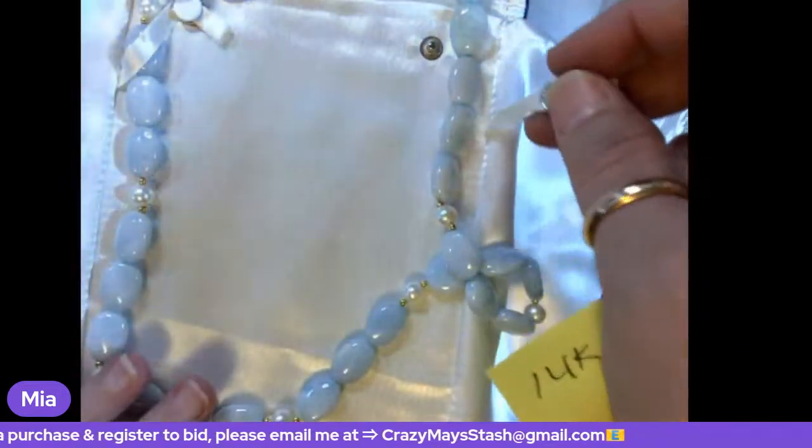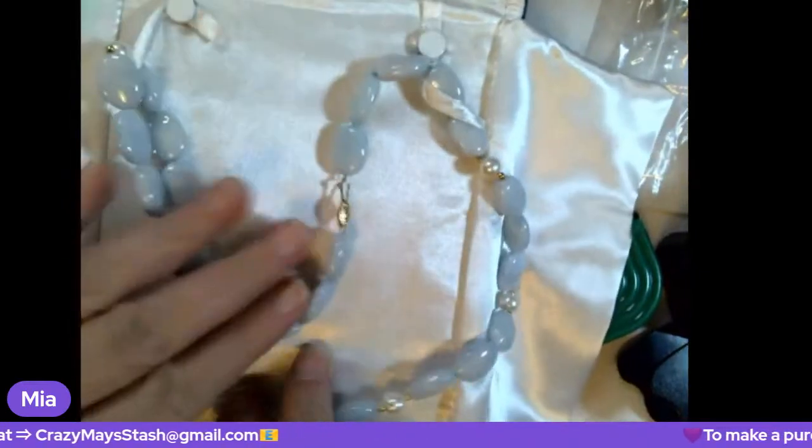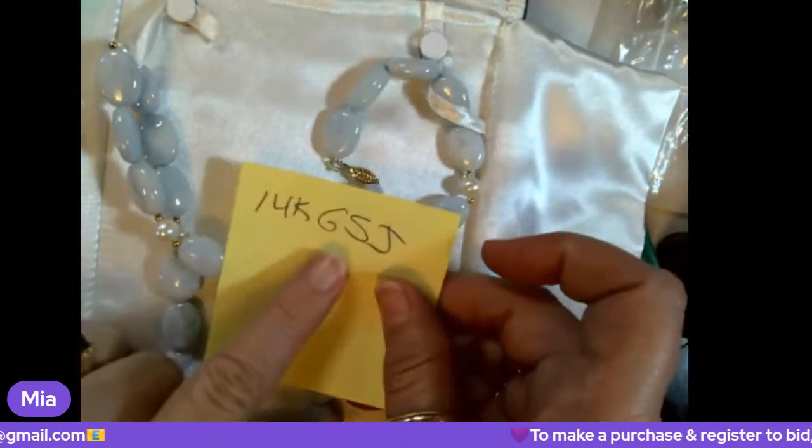G is in George, S is in Sam, J is in Jump. I don't know. I'm gonna look that up. That is gorgeous. These did not disappoint, that's for sure. All right, 14K GSJ.